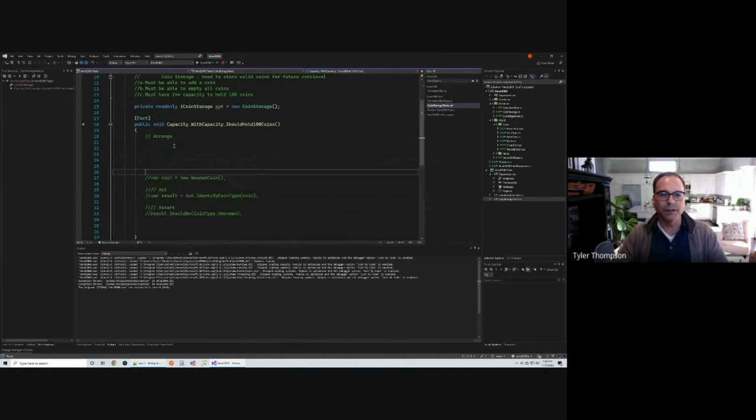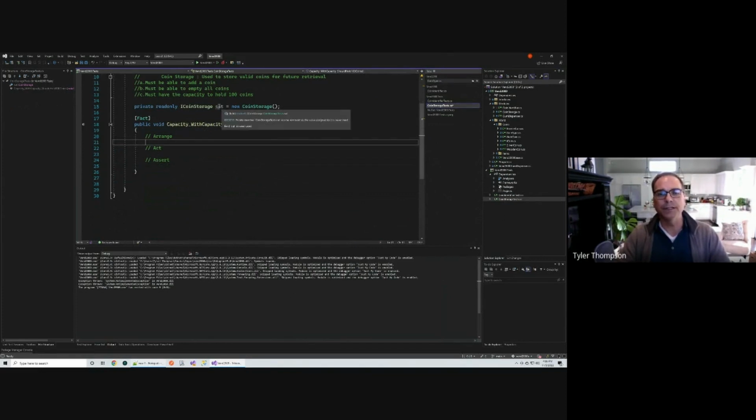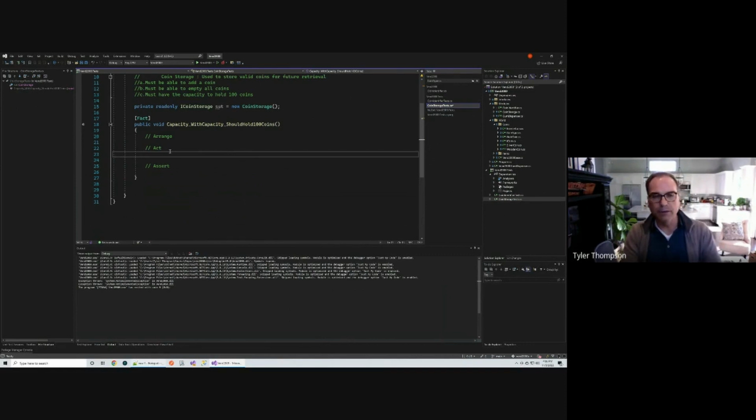All right, so we have our Arrange. In this case, I don't think we have an Arrange, right? We don't have to set anything up to see if this device has a capacity of 100. So I think the only thing we need to do is grab that count. We can say var result equals SUT.Capacity, right?